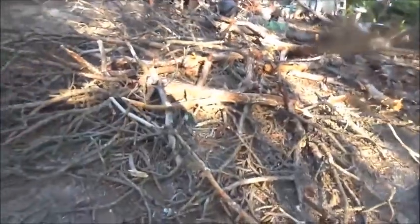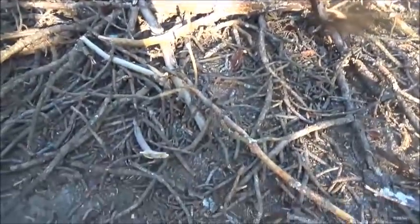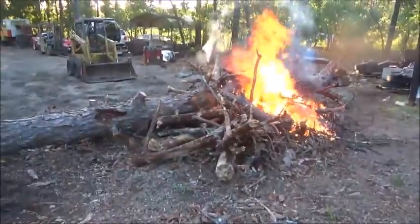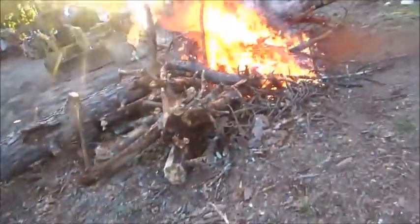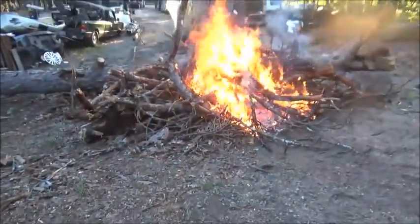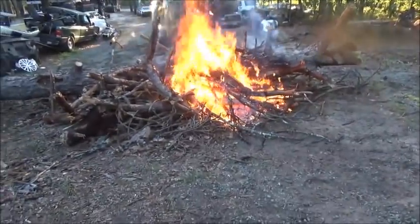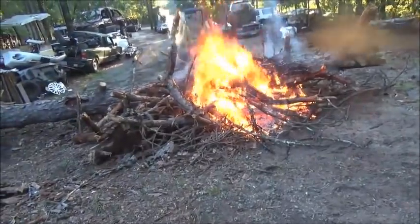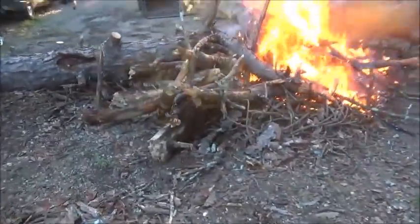All right, folks, it's all over but the cleaning up of the mess. And we're gonna burn it because we want to get them bugs dead. So we're gonna get at it. Okay, folks, we're burning. Shouldn't take too long, that stuff's dry. Whew, hot, very hot. Now, we'll get it all burned up here, and I'm sure the tree will take a while, but that's okay. We gotta get them bugs killed.